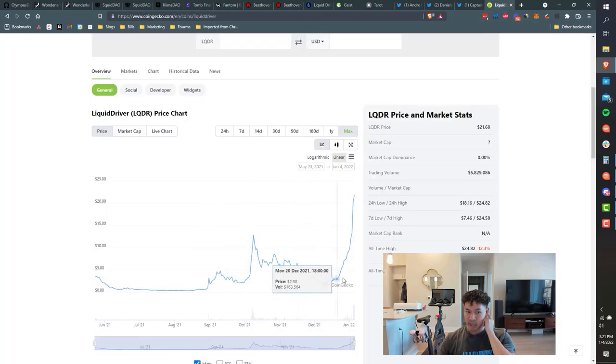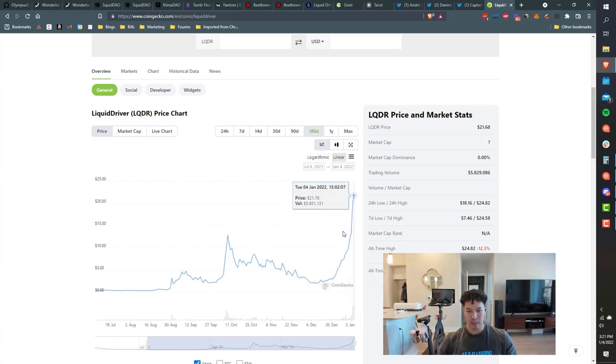So Liquid Driver right now, price today is at 21.76. As you can see, the volume's really high, but I'm locked in, so I can't even sell for the next 2 years. So right now would not be the best time to buy, in my opinion. Anytime something goes vertically up that fast and you see the volume go up that high, it's probably going to drop eventually into a more stabilized price point.